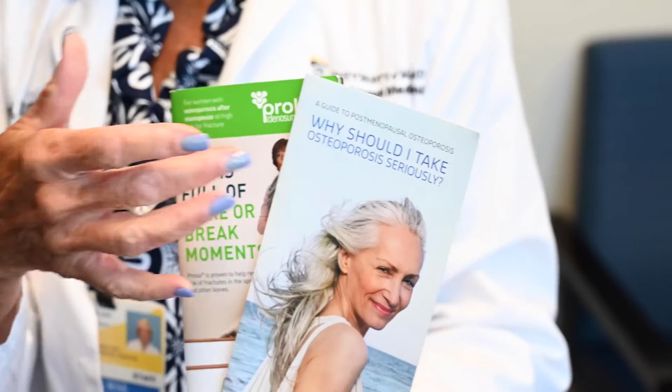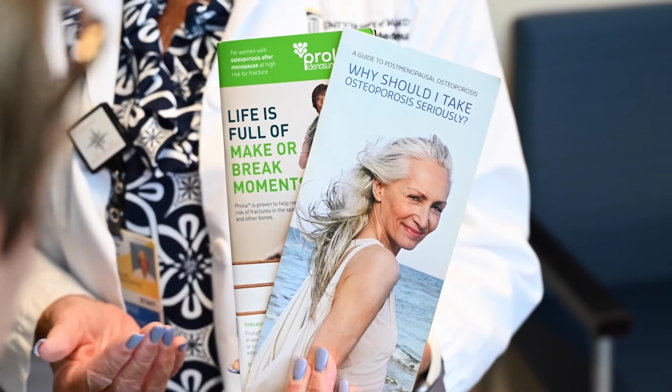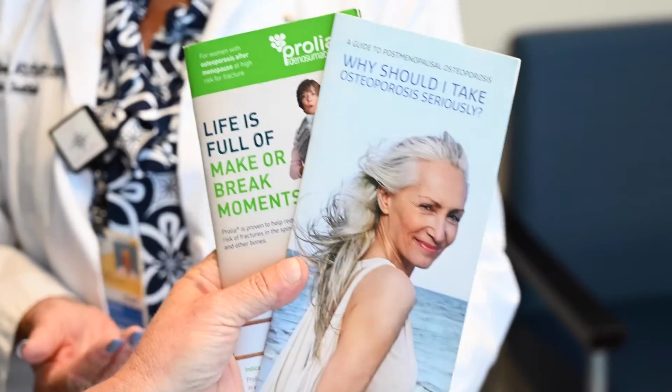We also see patients who have broken bones of the spine. They come in with complaints of severe back pain, and we identify broken bones of the spine. And as a result, that worries us. It sends a red flag up that there may be some thinning of the bones that need to be treated. And so our osteoporosis center within the spine center helps to coordinate that care for spine patients.